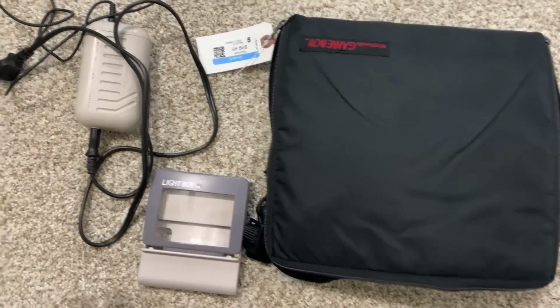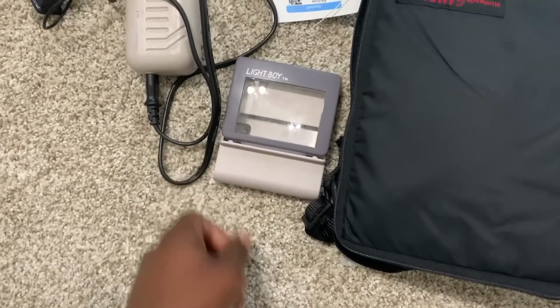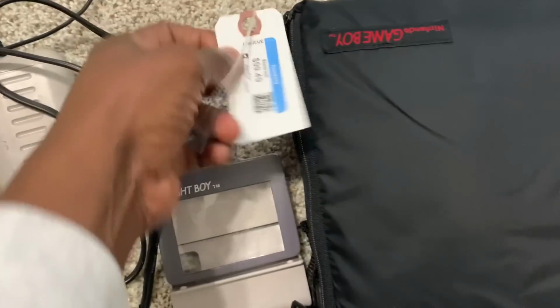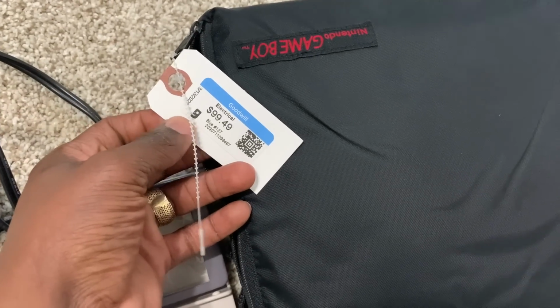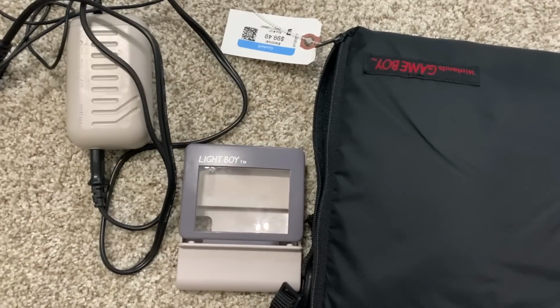Alright y'all, so as you guys can see, we are back in the crib, and I couldn't film while I was there because the person that was helping me at the register was there, and I didn't want to record and make it awkward. So first of all, this was $99, and with the 20% off I spent right around $80 for this. So kind of steep, but I'll show you guys everything that I was able to grab up.